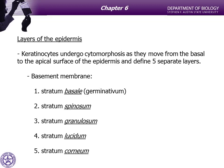And as these cells form, they're going to begin to change their shape. They're going to lose their nuclei. They're going to lose their organelles as they go from a square cell at the bottom to a flat, fried egg, dead cell at the surface. And that change in that process is called cytomorphosis. Morpho meaning form, cyto meaning cell, changing its form and its shape. But that's going to be happening all through these 5 layers, from the bottom basal all the way to the top, the stratum corneum.